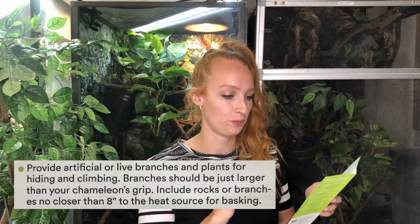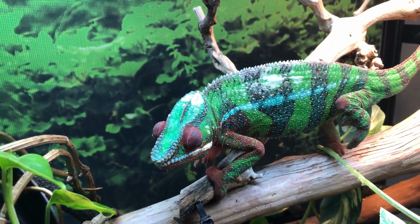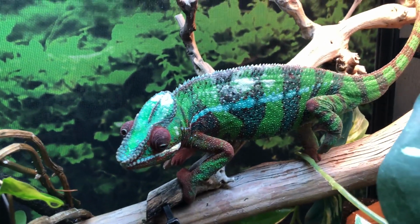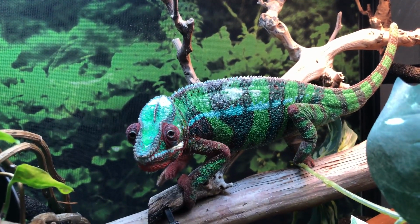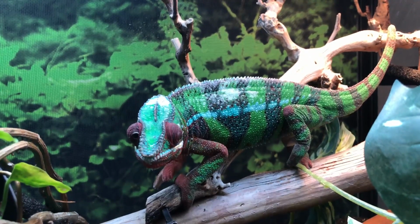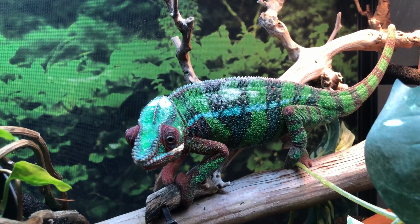It says branches should be just larger than your chameleon's grip. I'm always a big proponent of having a different variety of texture, thicknesses. Just stay away from bamboo. Bamboo is pretty slick for chameleons to try and grab onto, but if you just stick with non-sap producing tree branches, you'll be golden.